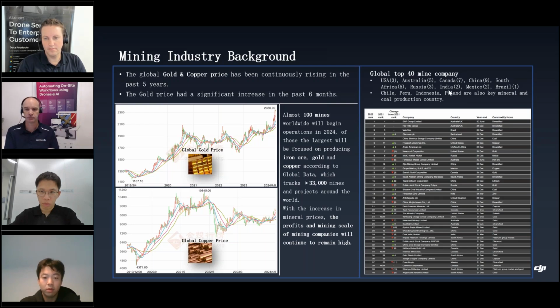And in 2024, nearly 100 new mines worldwide will begin operation, with the largest projects focusing on the production of iron ore, gold, and copper. Additionally, in the list of the global top 40 mining companies, countries such as USA, Australia, Canada, and China dominate the whole market. And companies like BHP Group, Rio Tinto, and Glencore have significantly influenced the mining sector. And their success is not only due to their rich resources, but also their advanced technology application and effective management.